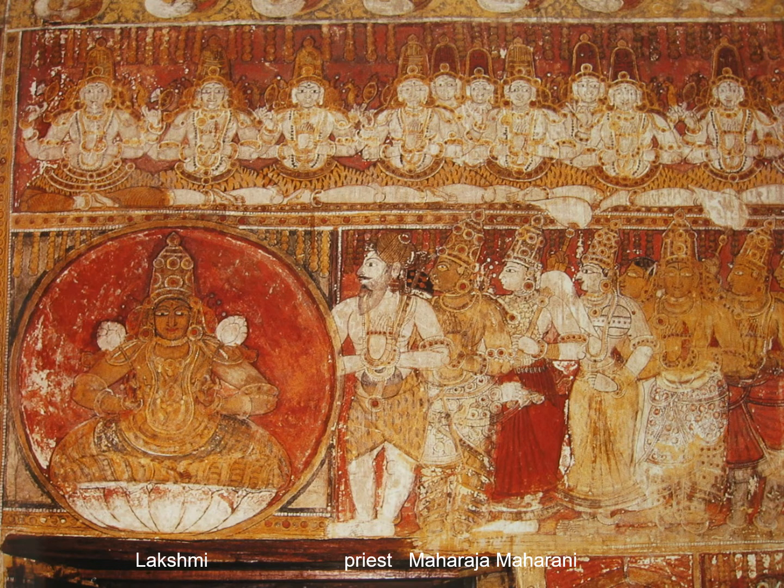Facing this great Vishnu on Sesha is Lakshmi, encircled and sitting on a lotus, while the royal priest, the Maharaja, the Maharani, and other family members pay homage, and celestials watch from above. This seems of a different style in drawing and coloring, more sensitive and lyrical somehow.